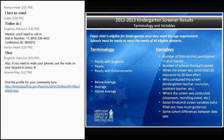If you look at, for example, literacy and communication, you'll note that the lexicon changes to below average and above average. So it's very important to know the difference between these terminologies. The second thing is you have to have an understanding of how the school districts that participated in the pilot implemented the Brigance screener last year. There's a number of variables that you need to be aware of.